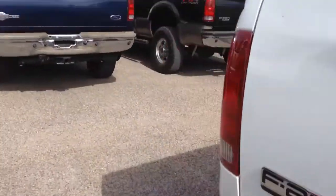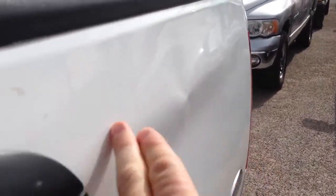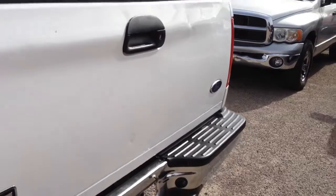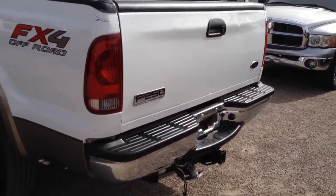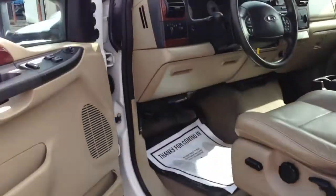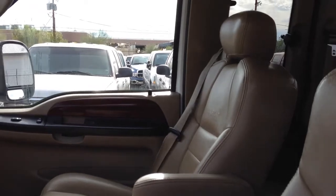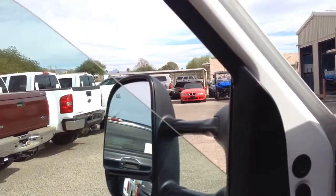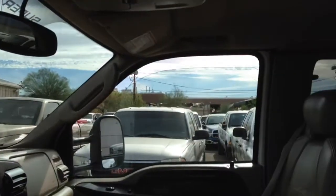I don't know if I gave you a good look at this tailgate. Typical work truck tailgate, dings and whatever. Like I said, please make sure that you take a really good look at the pictures as well. Pore over them, please. I don't want anyone getting any surprises. We really work hard to give you as much information as we can. Now, we're not Nostradamus. We do not know what's going to happen to this vehicle the day after you buy it. We have no idea.